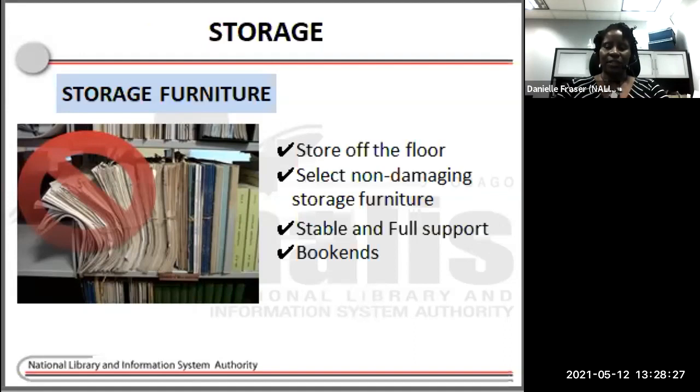Select storage furniture that is appropriate to the collection items. Consider that wood and coatings can off-gas harmful chemicals. So minimize this effect by sealing with polyurethane or lining with a barrier material like laminate, glass, plexiglass, or Marvel seal. Powder-coated steel or anodized aluminum are durable and non-reactive options for storage furniture.